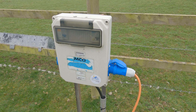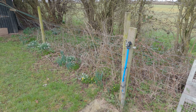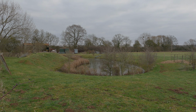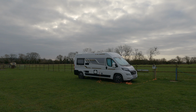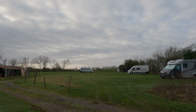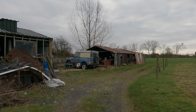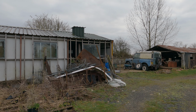Each pitch had its own 16 amp electricity hookup, and there were plenty of fresh water taps around the paddock. The site has its own duck pond, and we saw plenty of ducks on there while we were there. The site benefits from lovely views across the Worcestershire countryside. It does say in the site handbook that it's only a few minutes away from the motorway, and you can actually hear quite a bit of traffic noise. The CL is based on a working farm, and as with all farms, there are outbuildings. It just needs tidying up a little bit, I think.